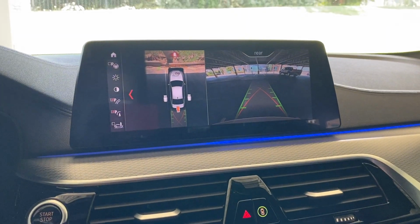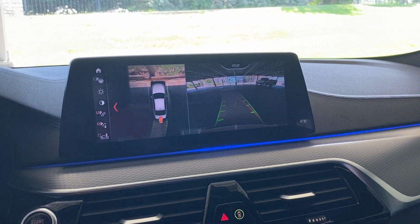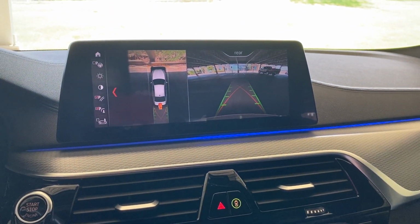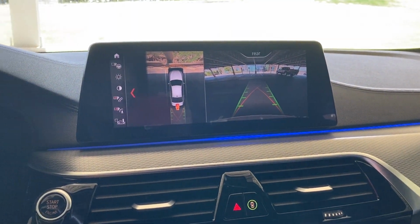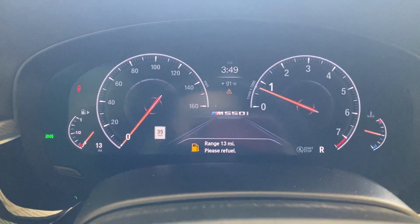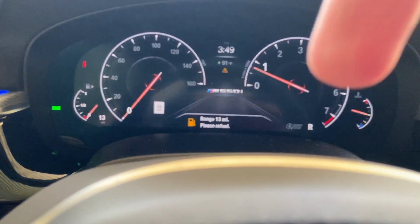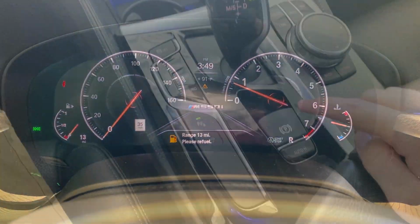Finally, shifting into reverse, it does have a backup camera with guidance lines and that top-down bird's eye surround view camera, and it does change as you turn the wheel. Paired with this active safety function, you do have the speed limit right there, as well as your lane markings that go on either side as you are driving down the road.